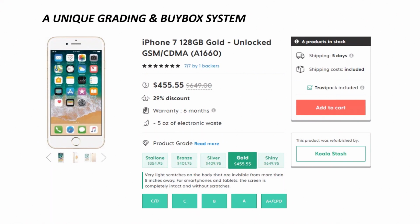Customers know what they're buying, and so there are far fewer returns than on other marketplaces, where they may buy new, used, or refurbished, but they don't know exactly because the platform hasn't been built around that. And also they sell across multiple types of devices.